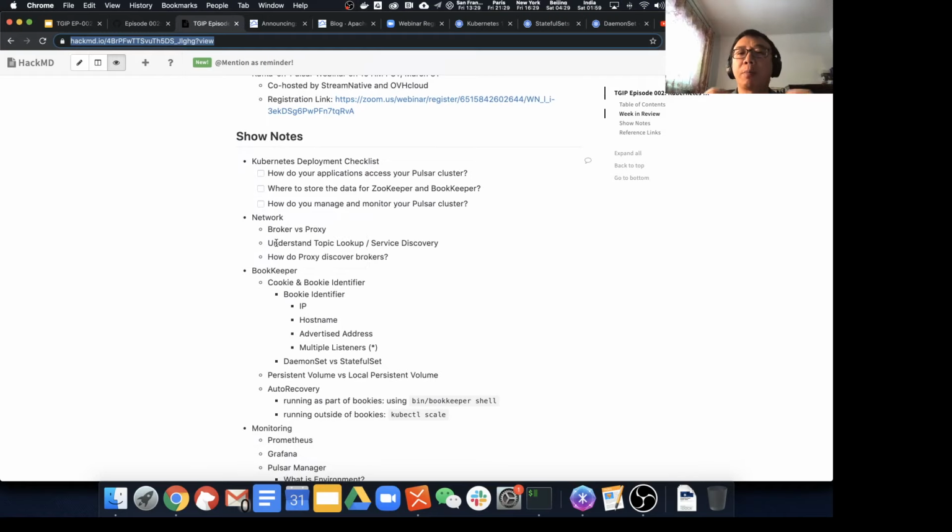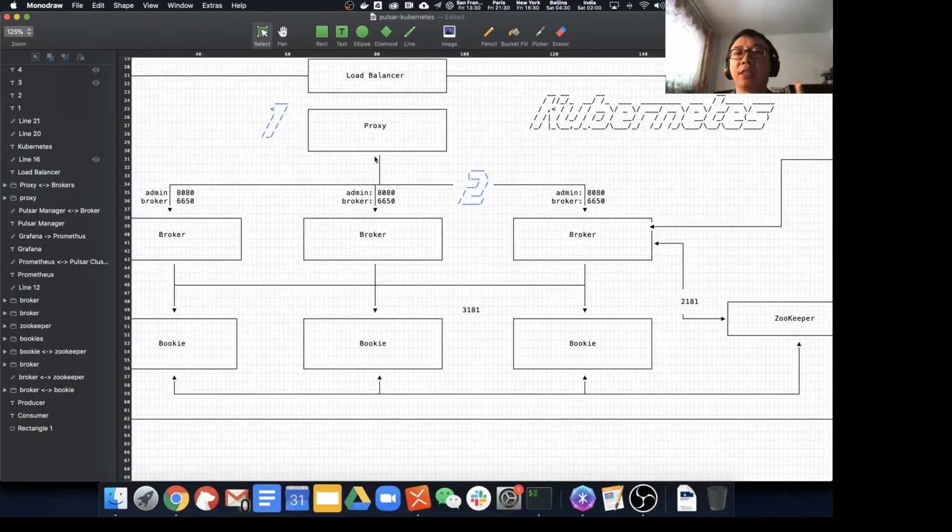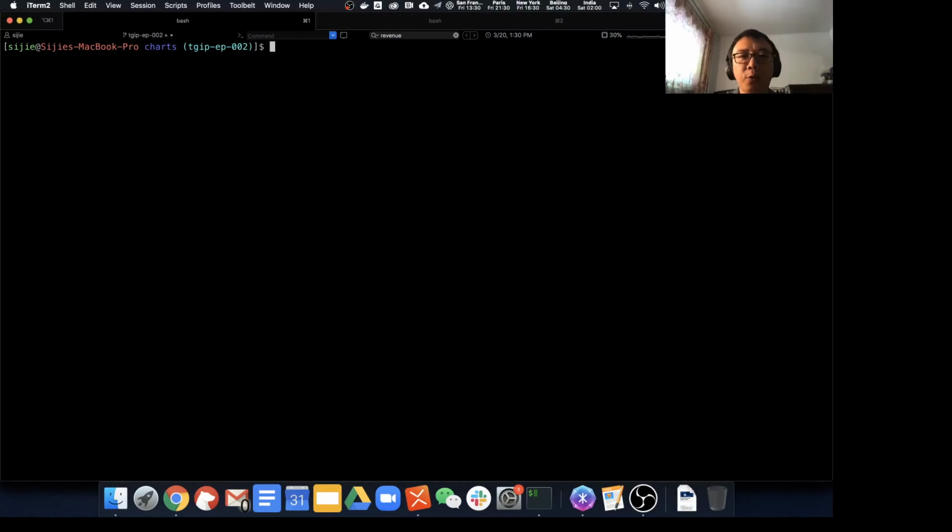When you set up a proxy, another thing you need to configure is how the proxy discovers brokers. Pulsar actually provides a lot of flexibility for you to configure how you want to discover brokers. That is the second piece you need to figure out: how you want to configure your proxy to talk to your broker. So if you look at some of these settings, let me just zoom in a bit.